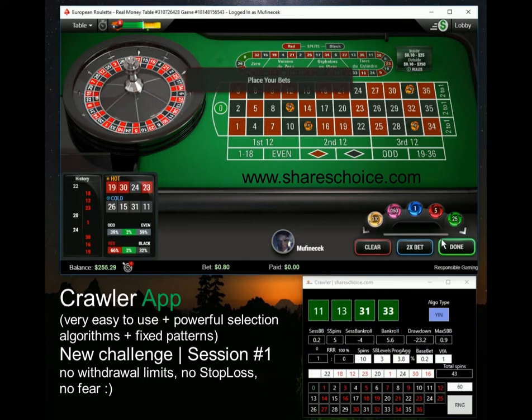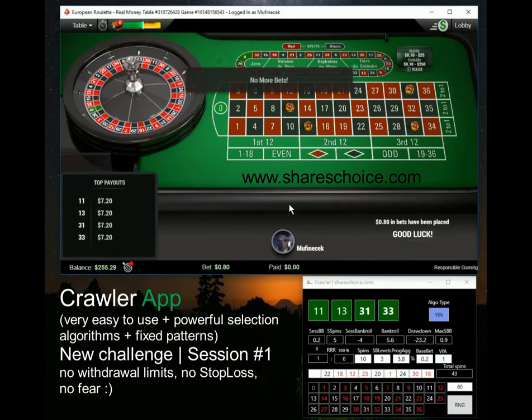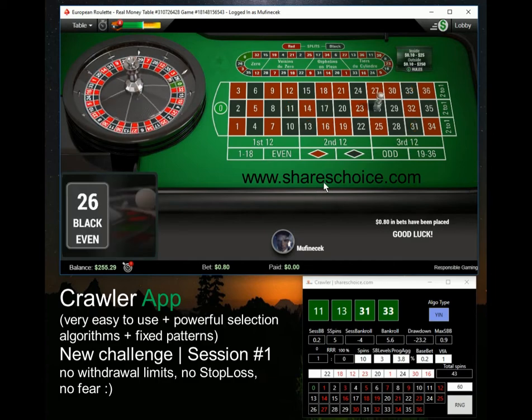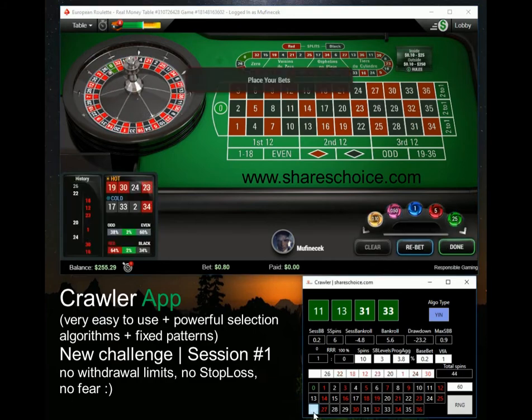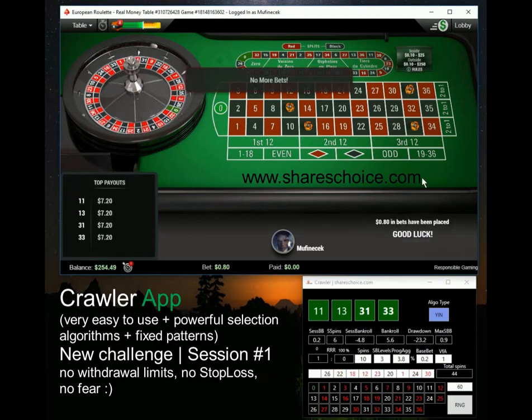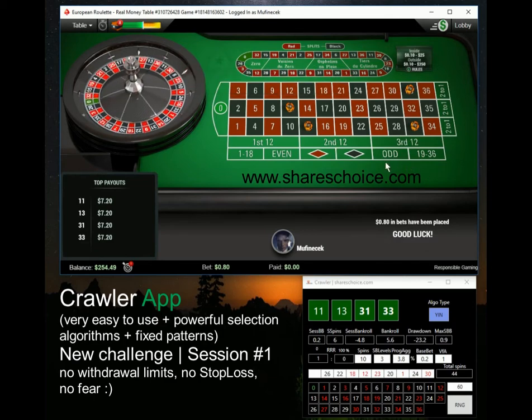Even that it looks everything very simple, there is also a strong algorithm which fixed pattern to play right now. Of course, it's not 100% sure thing of winning app, which we know it's not possible to achieve if you're playing online roulette. On the other hand, it's very good help for your money management and know which pattern to play now based on the statistics.